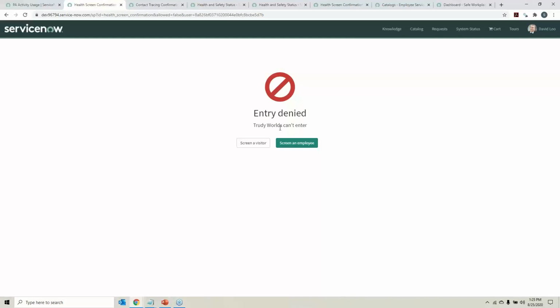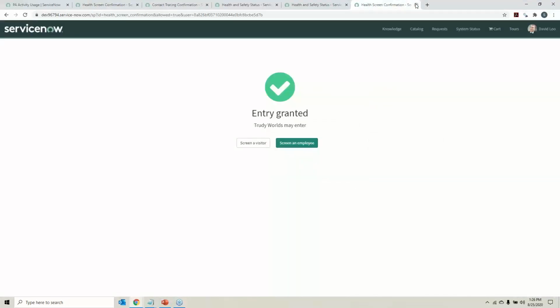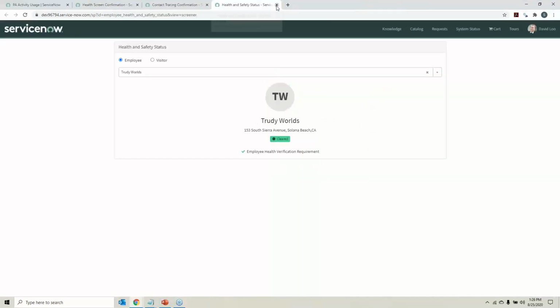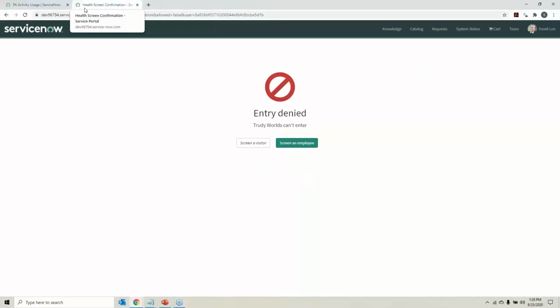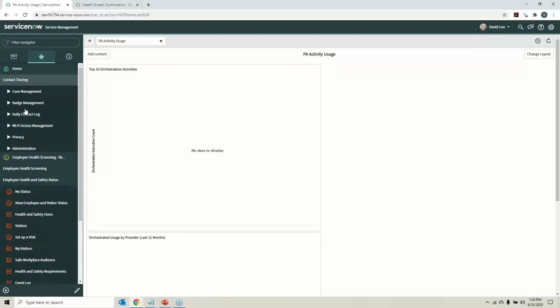So this raises some red flags. Number one, obviously Tracy's a little bit worried that she might have COVID. Let me close out some of these screens here. And now David, as a workplace safety administrator, is a little bit worried that she may have infected some people. So David's going to come into the system and create a case for her in the contact tracing app.